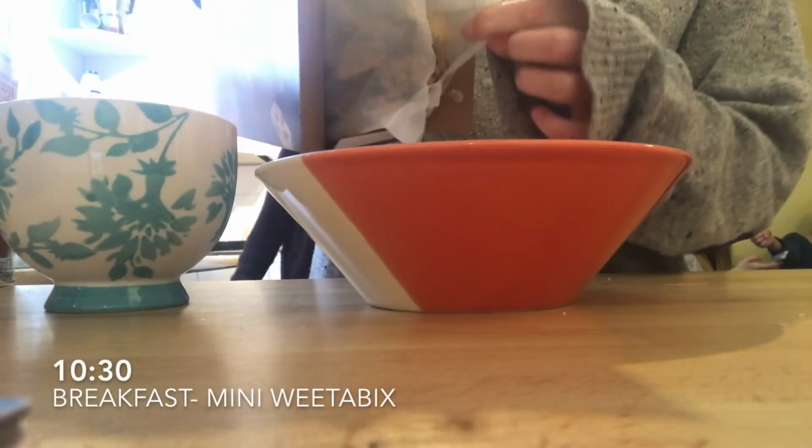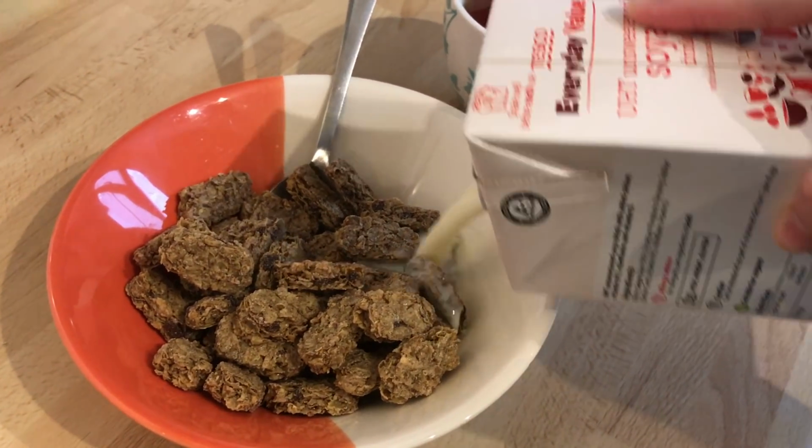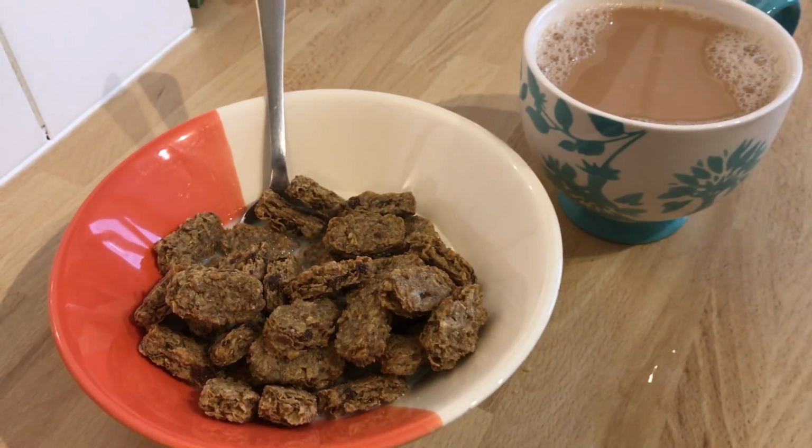I've already had breakfast this morning, so I had some mini chocolate Weetabix and a cup of tea. This is actually quite a different breakfast for me. I thought it was like a little treat breakfast, which is quite sad that Weetabix is a treat breakfast. But the chocolate ones are so good, and I was like, it's cold and snowy outside and I've got an essay to write, kind of need that treat breakfast. So I treated myself to those mini Weetabix and they were good. And yeah, that is everything I've eaten so far today.